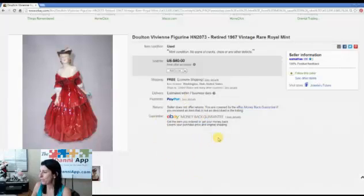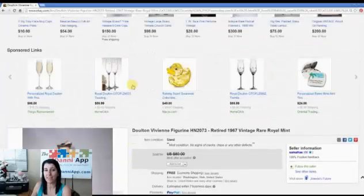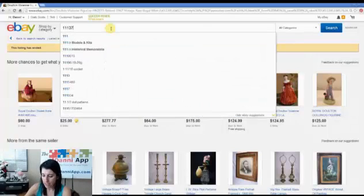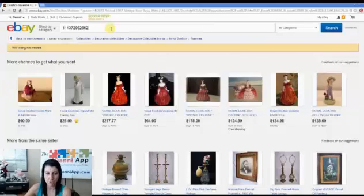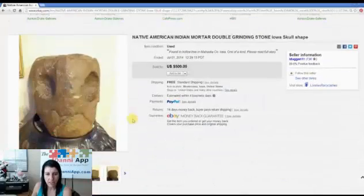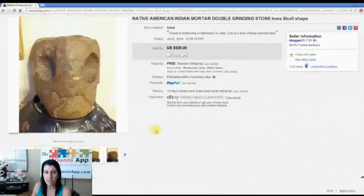Lori, I never know if it's Dugan or Duggan. Lori, I'm just going to say Lori. How's that? Has a score for us here. Item number 1113729626662. A lot of twos. What have we got? Oh, this is cool. This is a Native American Indian mortar double grinding stone. Wow, you know, I just love stuff like this because this tells a story. This was a utility piece used by Native Americans, ground out through time, using that to grind their grains, and they're just really, really incredible.